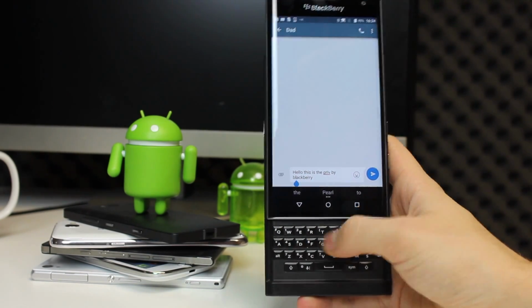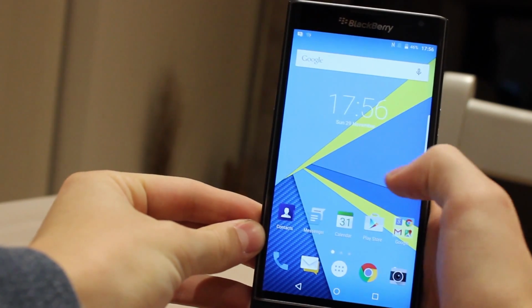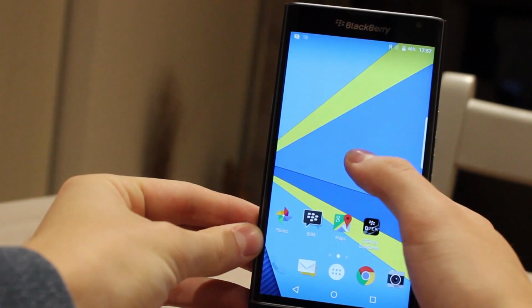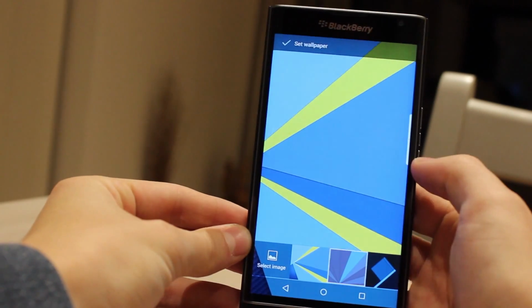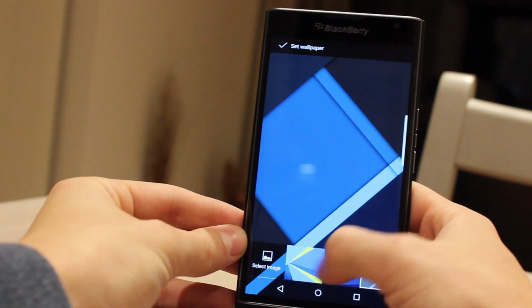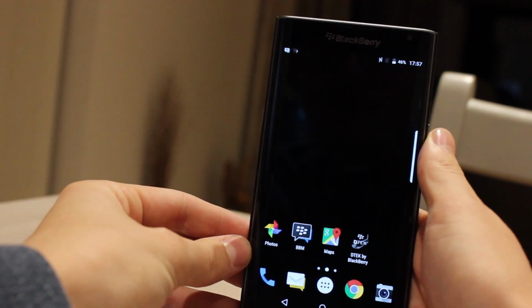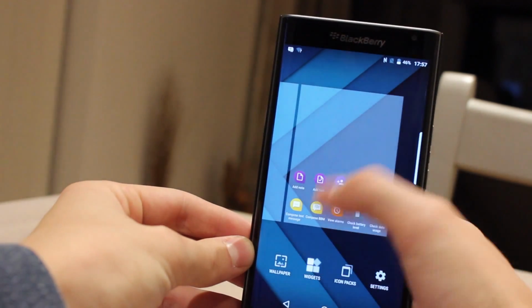If you are not aware, the Priv is the first BlackBerry to run Google's Android operating system. I won't get into the discussion that often leads to debate as to why and if this is the best choice for BlackBerry, but personally I think it's a good move. Why? Well, I'm sold into the Android Google ecosystem, and this is the only device to offer this and a physical keyboard, so this is a massive plus for me.